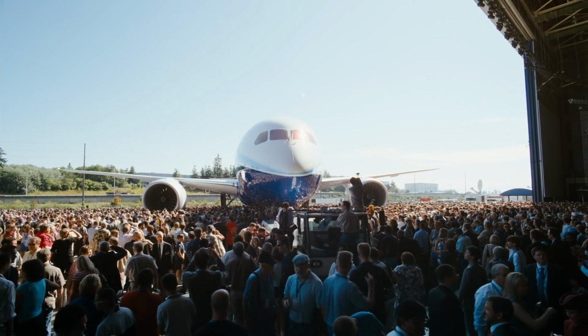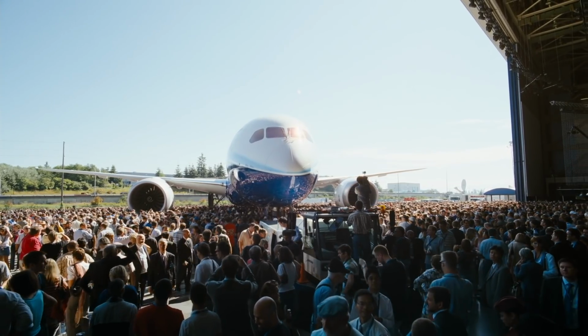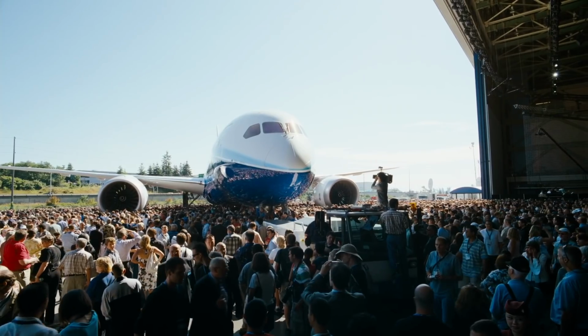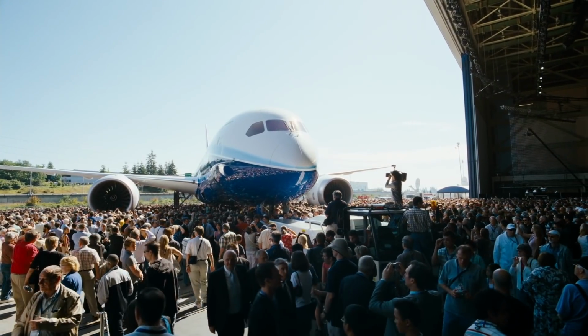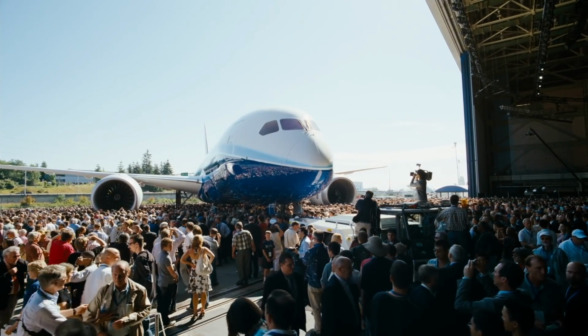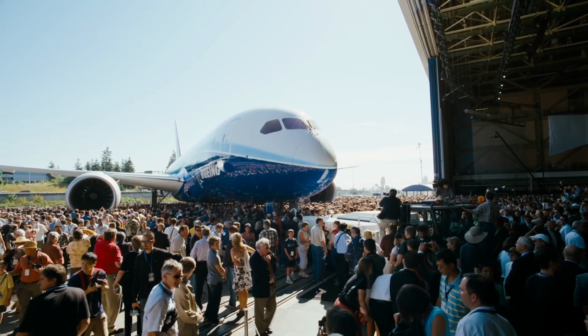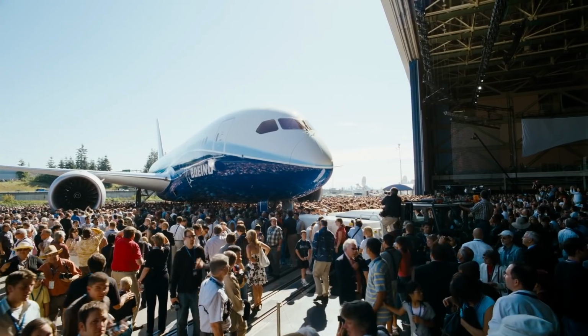As of rollout, nearly 700 Dreamliners have been sold, worth over $100 billion. On the shop floor, there are rumors circulating that the first aircraft is an illusion, an empty shell, months, if not years away from the end of a runway.